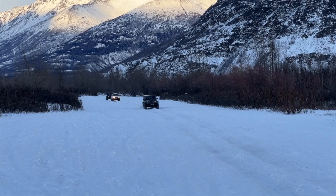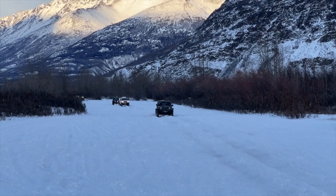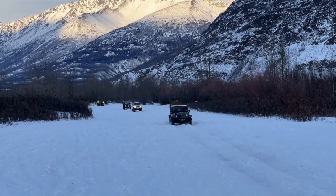Beautiful day out here at the Knik Glacier. Temperature is pretty warm. 30 degrees, 20 degrees.